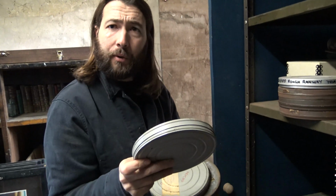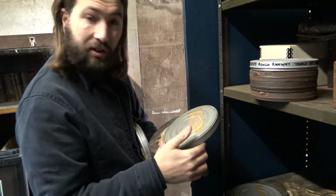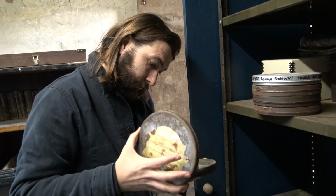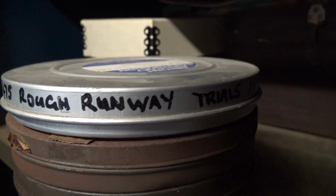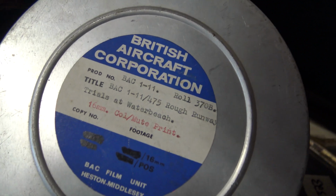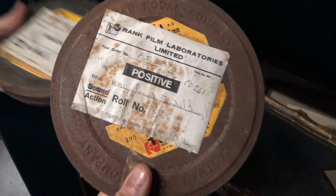Okay, I think it's 16mm we've got here. Concorde escape hatch tests. Here we go. This one, let's see, the reels are inside. The writing has disappeared. Eastman, yeah. First flight of the BAC 221. This is the first flight. Concorde again. So what do you think about that, eh? Top secret stuff. Negatives of the first Concorde testings, escape hatches, flights.